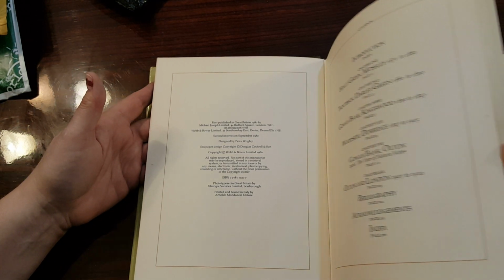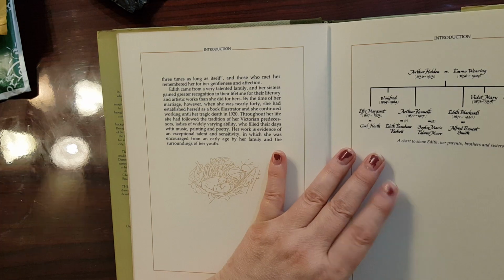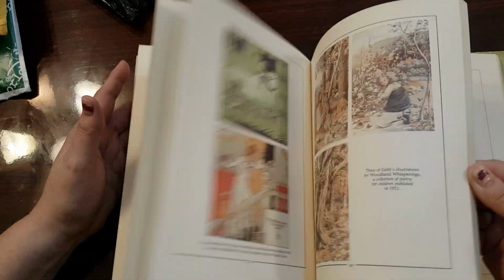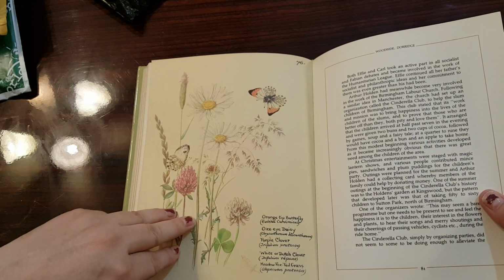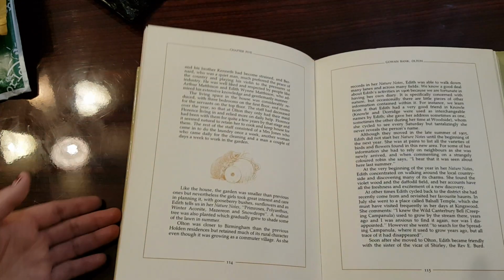This is 1980. This is some kind of, looks like some kind of tree, family tree, but I'm not really sure. I can't really see it unless I get a little closer. Anyway, just thought it would be fun to have since I had the rest of her books. There are some illustrations in here that are like in her book, but there's not a lot of them. Most of them are her story. Anyway, moving right along.